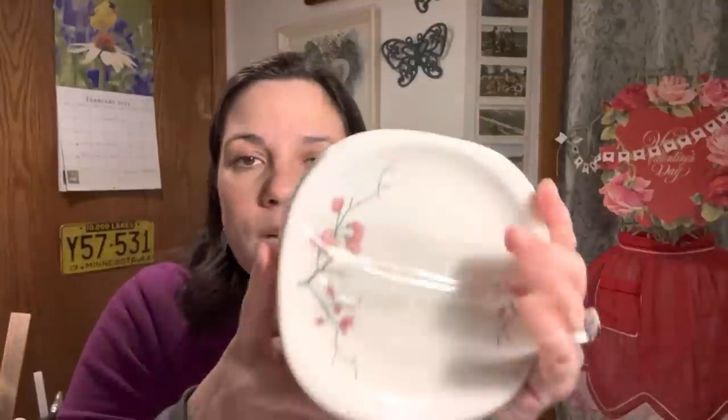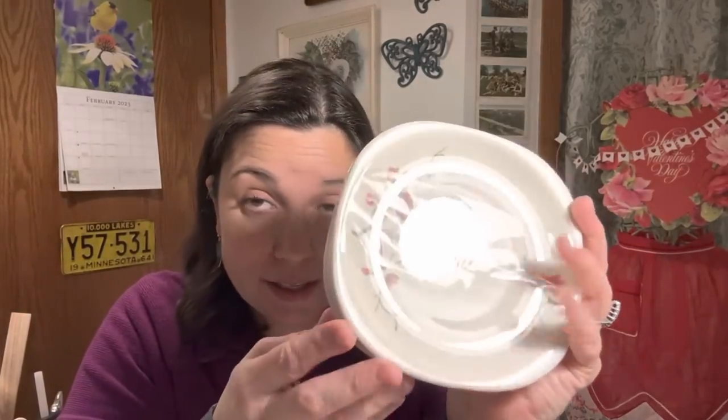Okay, then the Goodwill. At the Goodwill, I only got two things because their prices were kind of high. I was disappointed. Hudson has historically been decently priced, but I thought their prices were high. But I did get the Syracuse china plates. Now, if you remember, when I bought those little dishes for my Valentine display, I found a saucer like this in the same pattern. Someone told me what it is, and now I can't remember.